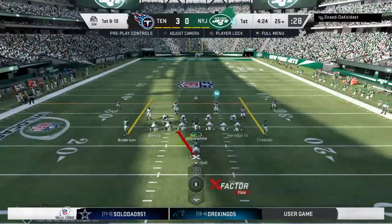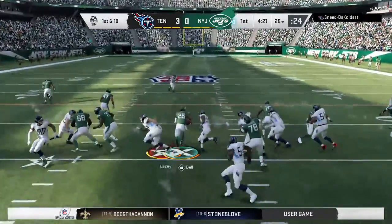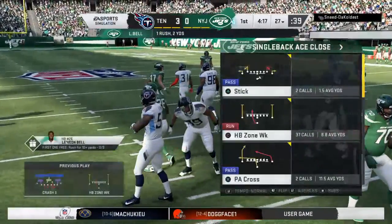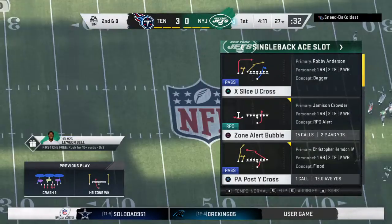Let's go. Here's the first carry for Le'Veon Bell. And he's upended after a gain of 2 out to the 27. Well, they had that one sniffed out. Excellent run blitz. Stopped that one for a short gain.